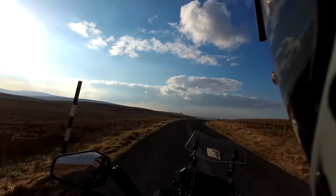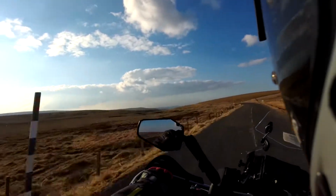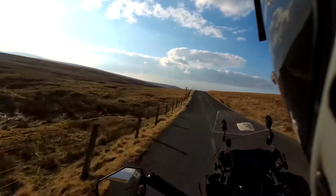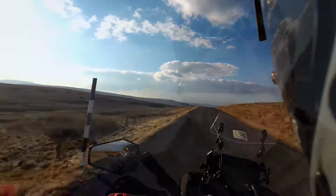It's bumpy, but it's a really good test for the new suspension. It really is coping extremely well. I'm not getting bounced about at all. I had it on soft coming up, the road started to undulate, so I just hit the button, put it up to normal, and it just leveled it.